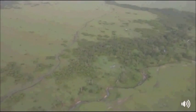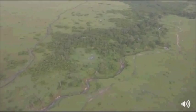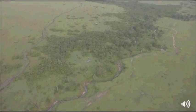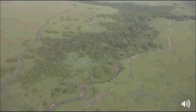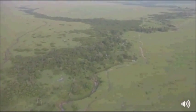But there's so many animals of wildebeest, zebra, topi, and gazelle, going into their millions, that it's really difficult for the lions to even make an impact on the great numbers that do come through. One of the great shows of the natural world, the Great Migration, and this is the scene of it all.